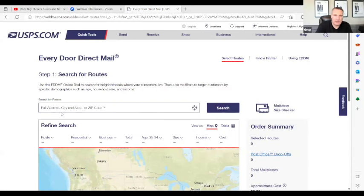Now, what you're going to do here, the best way for you to really learn how this works, is put in your own zip code right here. Just put in your own zip code and hover over and find your street. And you will see every single house that your mailman delivers to.